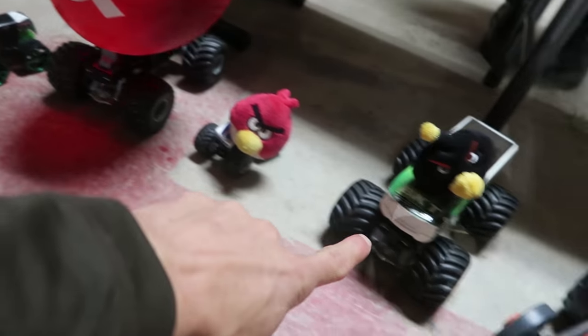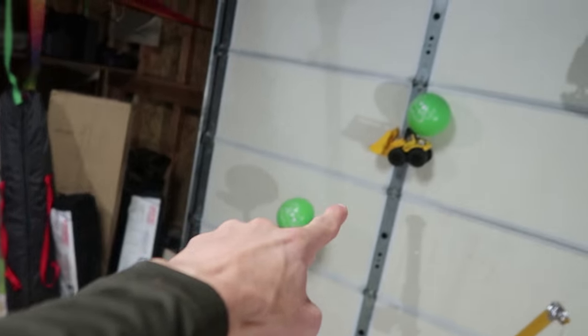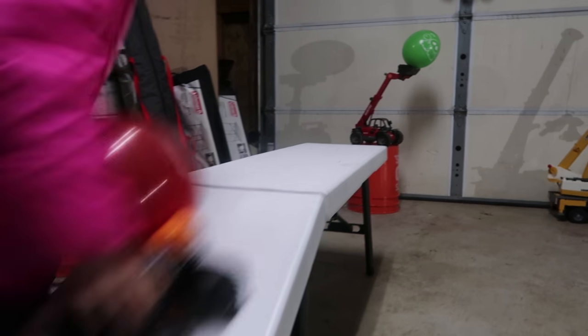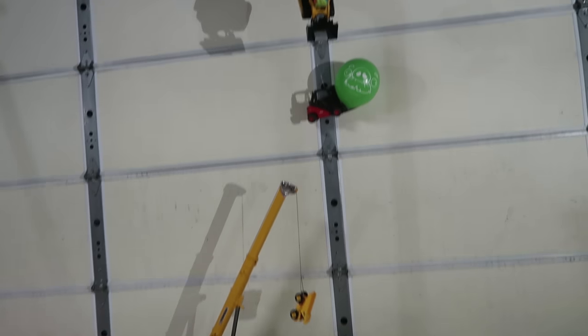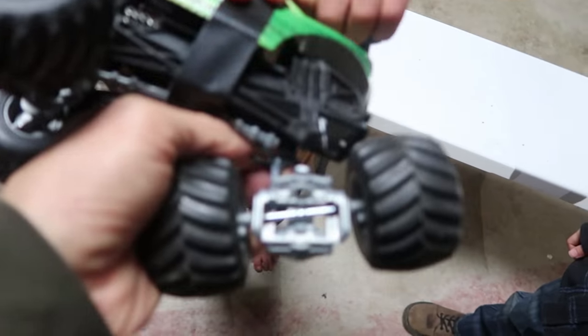Mm-hmm. Okay, we strapped these Angry Birds to these monster trucks right here and this tractor, and they are going to ramp over this ramp right here and try to defeat the bad piggies that are on the toy construction truck. Go! Ready? Now it is Axel's turn. Ready? Oh my god. Oh no, it broke. When you're using your trucks hard like this, they'll break sometimes. Yep. Take them to the truck hospital. And they broke all of them.